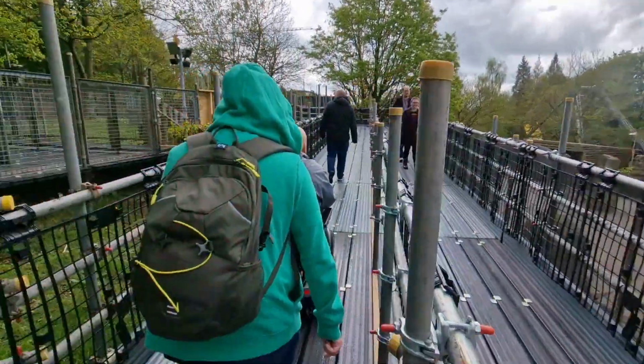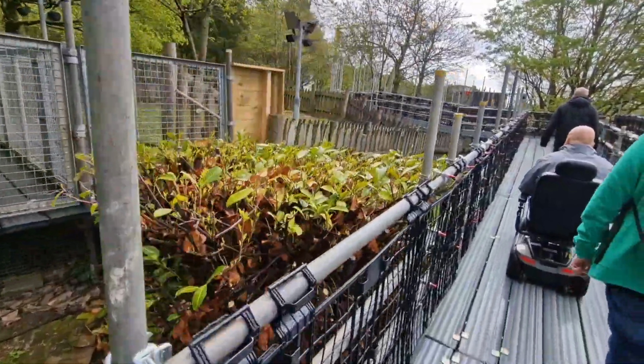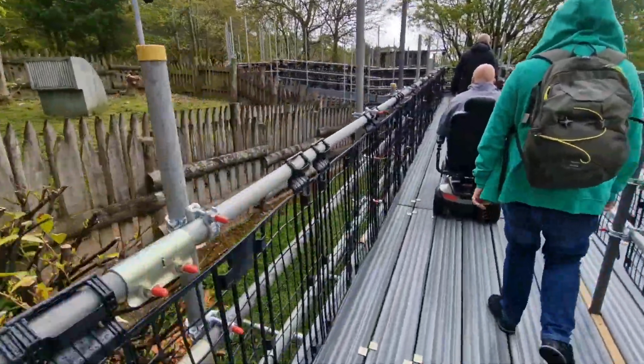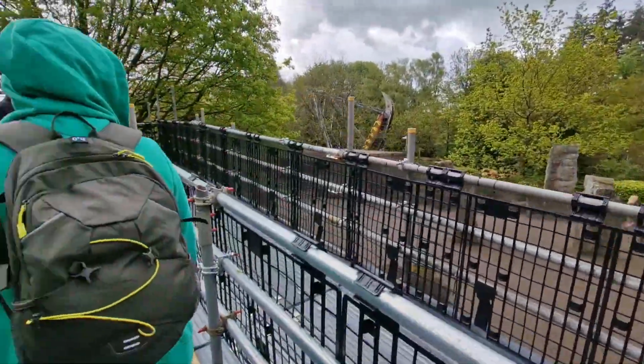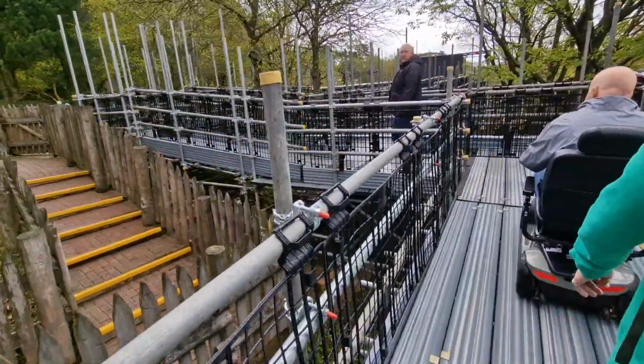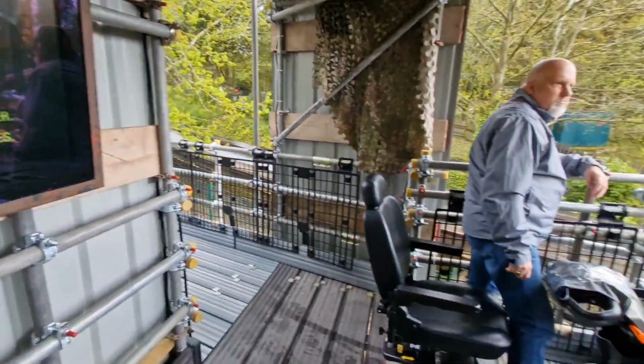Heading on the Nemesis observation deck, as I say, they're rebuilding the Nemesis roller coaster and we're having a walk down towards the building site to see what we can see. There's the blade swinging, and there is the queue line for Nemesis Subterra. Again, I'm expecting that to be open very shortly.